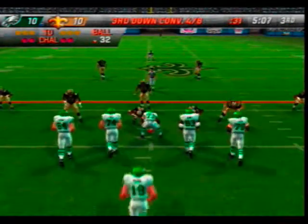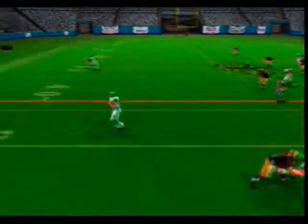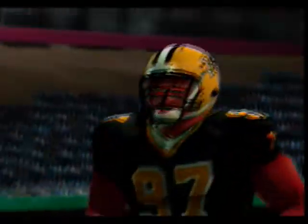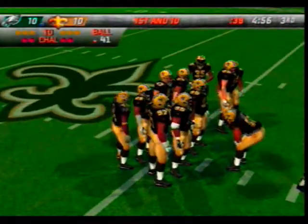Ball on the 32-yard line. The offense has been stepping it up on third down all day. The wide receiver has it. Kelly brings him down at the 41. John, he's proven he's a consistent target. Yeah, especially in situations where they're looking to get first down yardage.